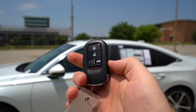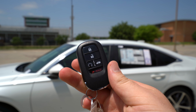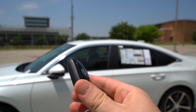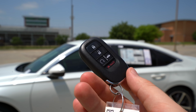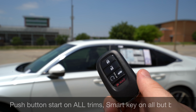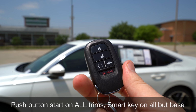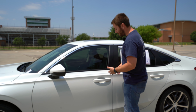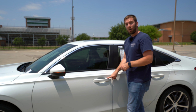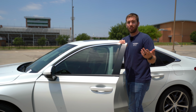All right, so as we take a look at the key fob, this is actually a redesigned key fob. It still is similar. You still have remote start on here, but it's just different. It's a little bit more slim and doesn't quite feel so heavy. Now, push button start is standard on every trim, but this smart key is only on the Sport model and up, which includes remote start. And the way the smart key system works is there's a couple of lines on the door you can press to lock it, or there's just a sensor in the back to unlock it.